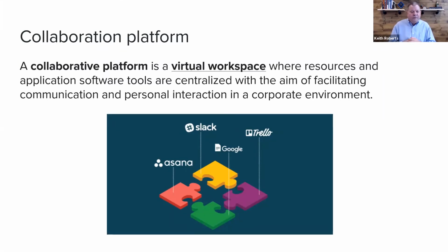We'll talk about my favorite, Slack. But in that virtual workspace environment, you're able to collaborate, share, maybe give opinions, have input about a presentation, but everything's in one place. So you can use various software tools and apps within this workspace. So Slack is what I like, and we'll talk about Trello, but you're familiar with the Google platform. So these can all work together.